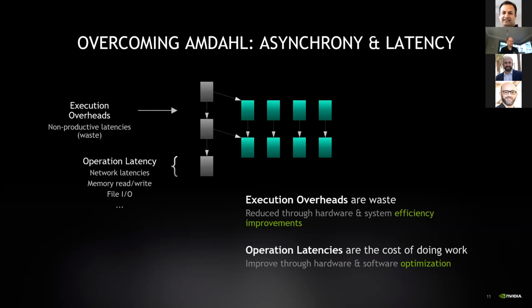And then you also have operational latencies, which you can perhaps improve by working on the different hardware and software improvements. One of the things that we've done in the latest release of CUDA is to be able to overlap moving of data from memory into the GPU during the prologue of a kernel launch. So you can set up the kernel while simultaneously moving data from GPU memory into the GPU core. This will again hide some of the initial startup latencies of getting data into the GPU so it can start processing.